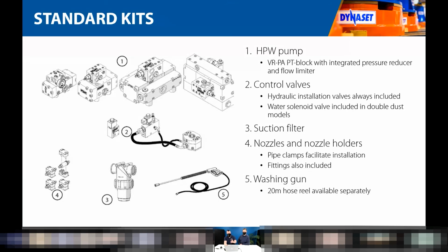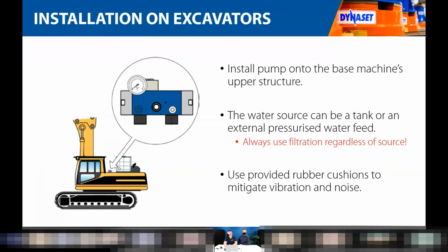The same reel used in, for example, KPLs. And a short installation slide. It's basically installed to the pump on the base machine's upper structure, as you see in the picture. The water source can be a tank or an external pressurized water feed, and always use filtration. It's very important, that's why it's said multiple times.